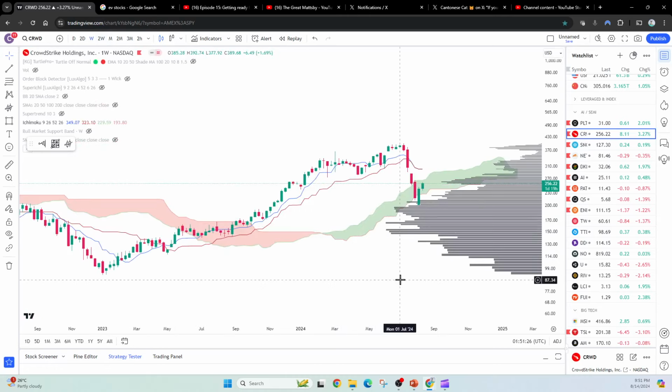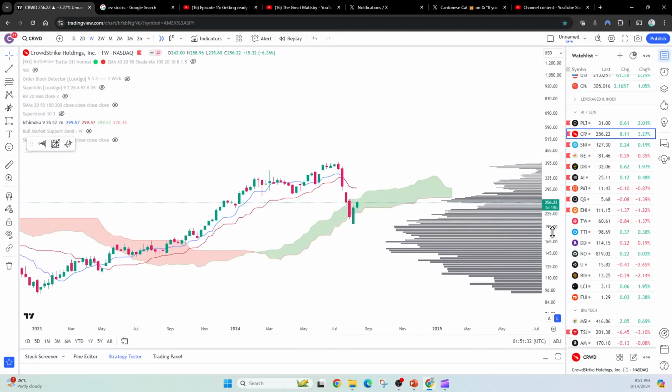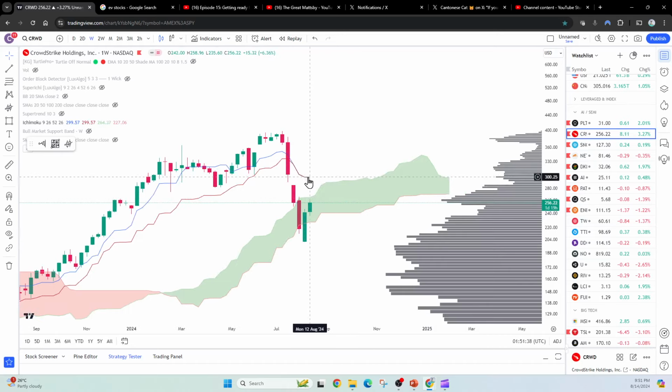If you look at it weekly, it also looks like it had a little bit of a breakdown underneath and just kind of backtested. Right now, the problem with CrowdStrike is you do have a little bit of a negative Katana here, which means you're going to have some strong resistance here. You're also inside the cloud. So you're probably going to have some resistance up above, maybe around 266 or maybe 280 in the next week or two, somewhere around here.